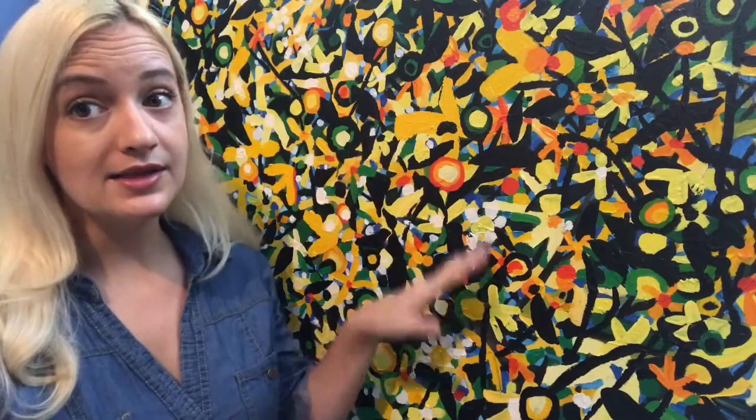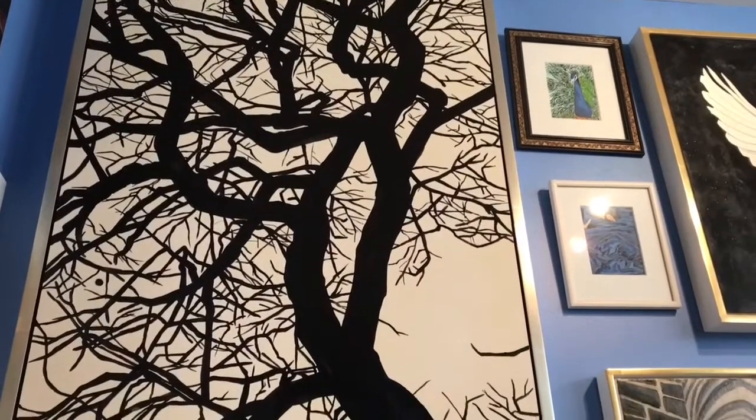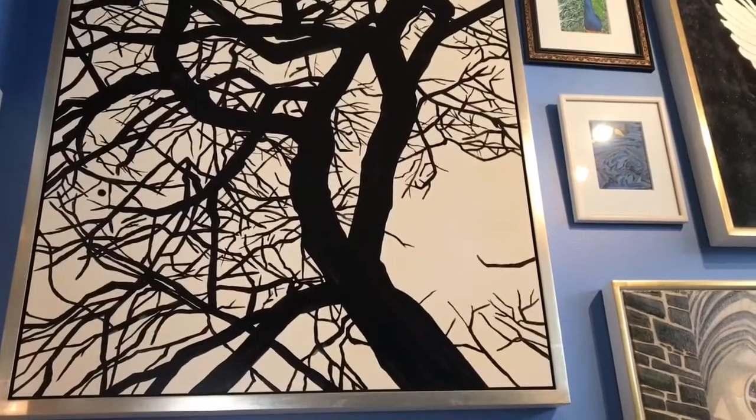I do a bit of licensing with my work and have licensed some of my imagery to Trader Joe's for birthday cards, to homeware companies. I have a line of scarves as well. I'm very interested in how a painting can exist in the studio or on the gallery walls or in a collector's home, but also be transformed into an object that's wearable or decorative, and how this can continue the dialogue and reach a different audience. For example, this large watercolor of the tree here was one of my paintings used as a scarf.